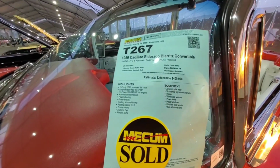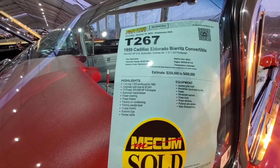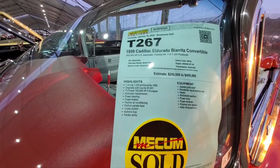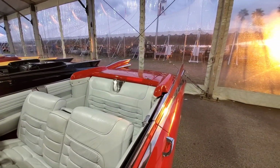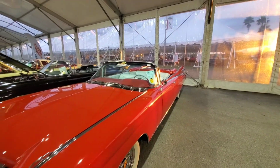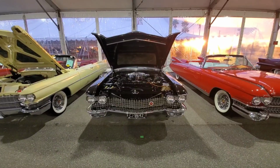They produced 1,320, and originally sold for $7,400 in 1959 bucks. 390, 345 horsepower, automatic transmission, and of course that factory parade boot. So the sun is setting on this day. What a gorgeous way to end with a beautiful Cadillac here.